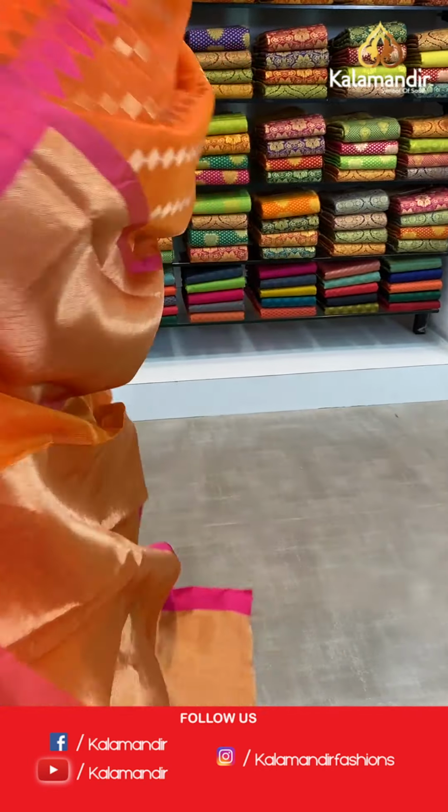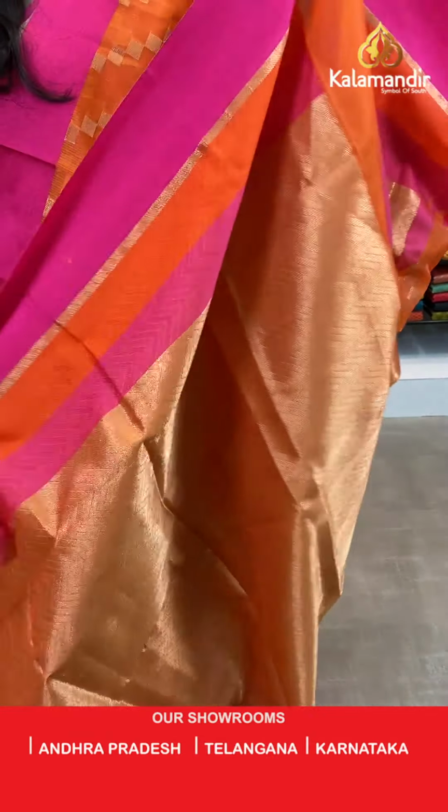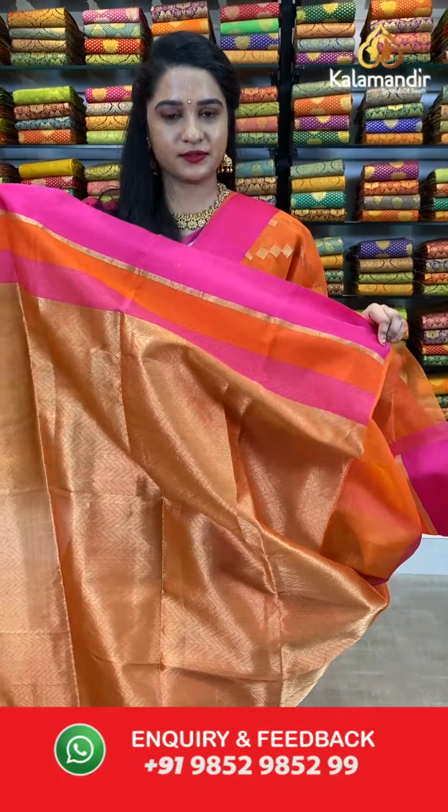And here comes the pallu, we have got zigzag weave pallu in golden zari, and the sari is paired up with self zigzag weave blouse along with border contrast plain border.